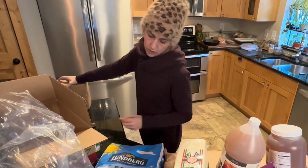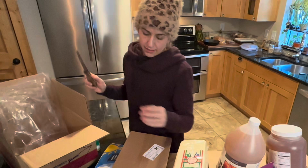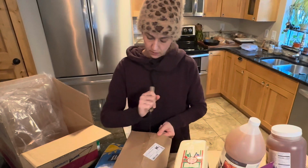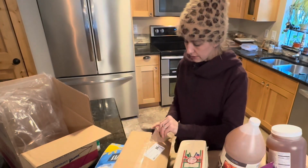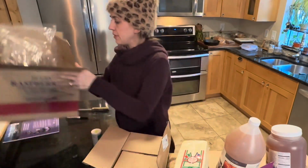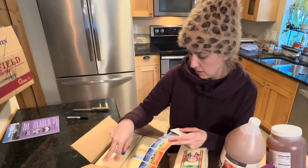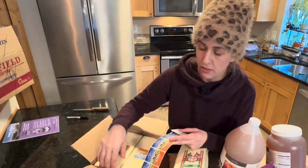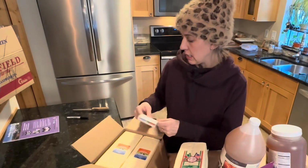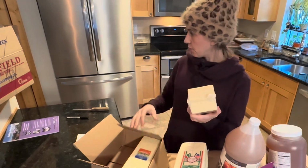But I also got a great deal because when you shop Azure Standard, you want to check their sales section. Be sure to check their sales section because they will often, especially right now, have a lot of really good stuff on sale. So I checked their sales section and I got this cheese on sale. And this happens to be a cheese that I like. It always comes with these stickers. It's been a while since I've gotten this, because what I do is I cut these up into 1-pound blocks and stick them in vacuum seal bags and place them in the freezer.